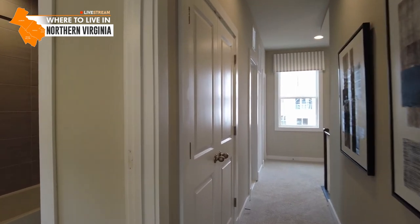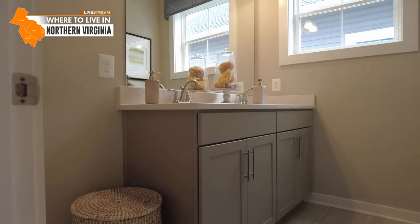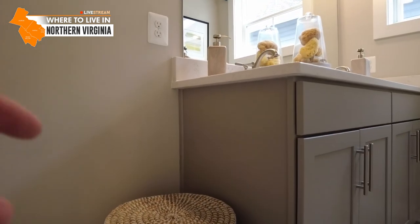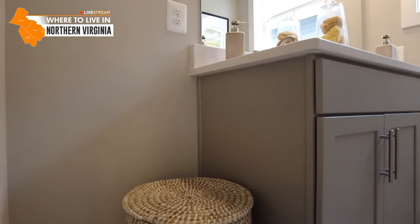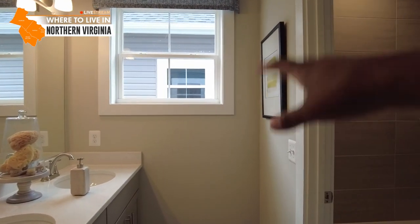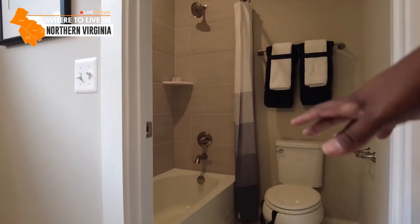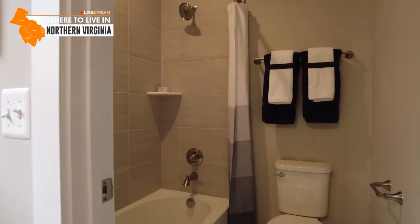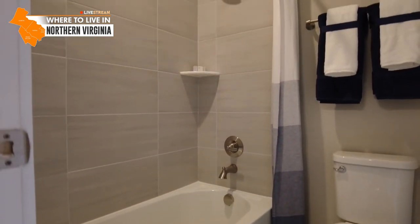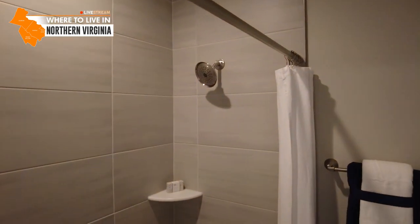All right, so the first room out of the bedrooms is gonna be that bathroom I was telling you about. So this bathroom has a double vanity. I like that there's a little space right here for your laundry basket already. You have a nice little wall right there in case you wanna put some additional storage. And then you have that toilet closet with the tub. And it's the second tub in this development too, this model. So surprisingly, we have two tubs.